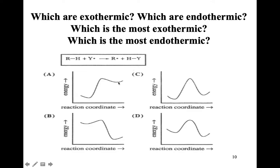So this one's going uphill. Uphill is? I can't hear you. Uphill is? The other one, which is endo. Good job. Okay, so uphill is endothermic. You got to put energy in to go up the hill.